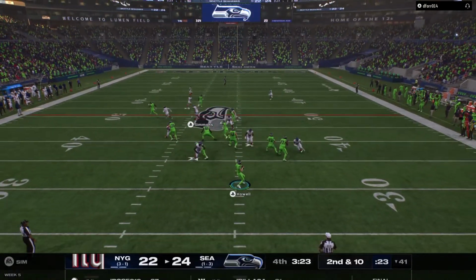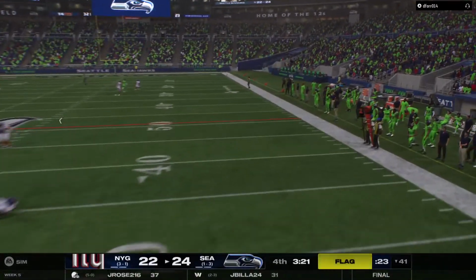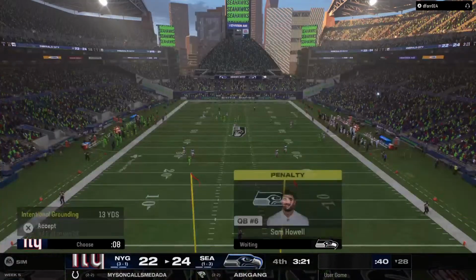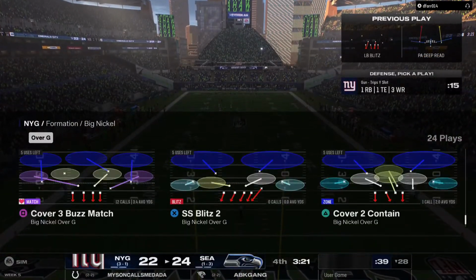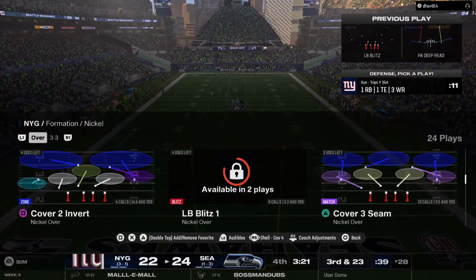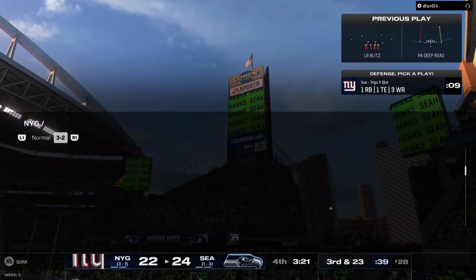Now they go play action with Howell. And this is thrown to the sideline. No receiver in the area, though, and that's going to bring out a flag. Yeah, he hadn't gotten far enough away from the pocket to throw that football away, and that draws the flag.